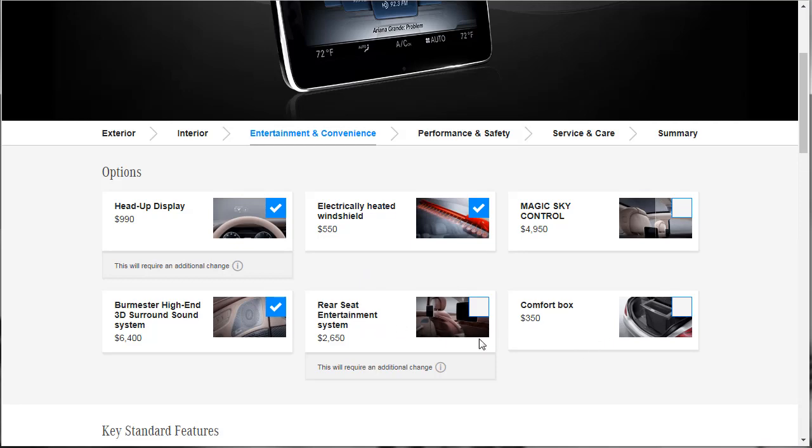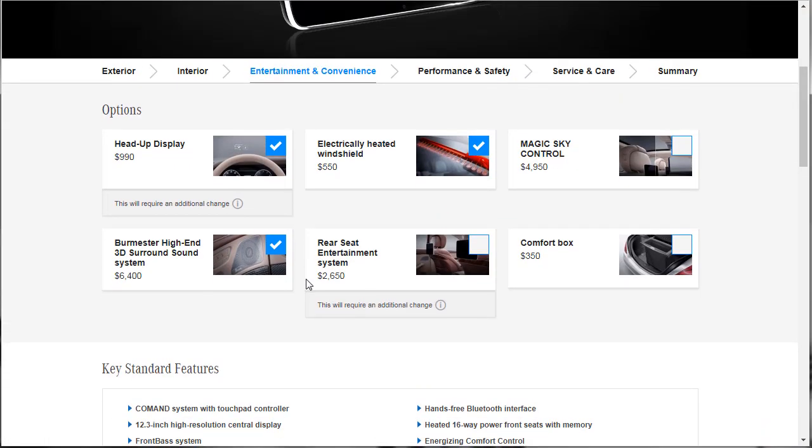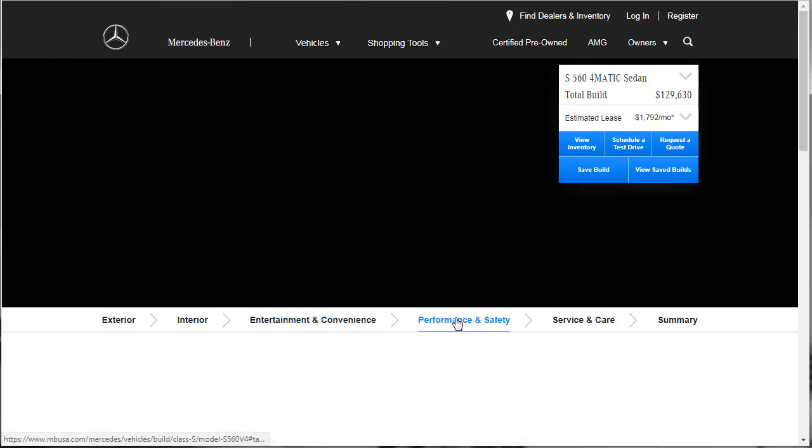The rear seat entertainment, I don't think we need it. The comfort box, no. Here's some of those standard features, right? We already kind of went over that, but it's a good shot. Apple CarPlay, Android Auto, Burmester Surround. It has one, but we're getting the better Burmester high-end system because I love that stuff.